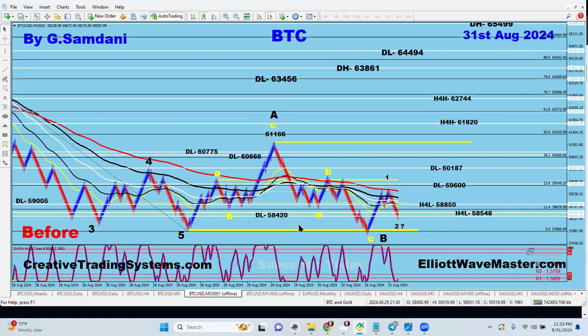An inverse head and shoulder at the end of the move to the downside is better. It's good, right? And this regular head and shoulder should be at the top of the move, not at the bottom of the move, right? So it is here, A, B, C, and then down A, B, C, double bottom. So this is A, this is B, followed by wave C, right? And C will have 5 waves. 5 waves means 1, 2, 3, 4, 5. So out of that, we already have wave 1 and 2.